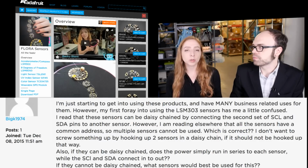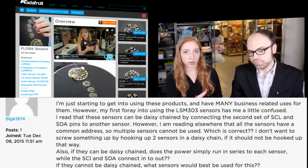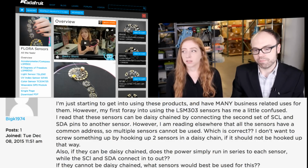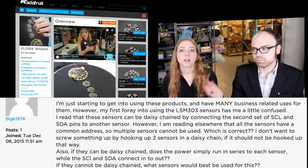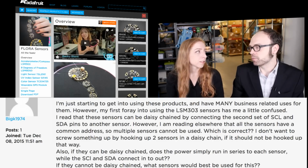So if you want to do more, you can't have more than one LSM303 on your I2C bus, or you're not going to get accurate readings from both of them. They have the same addresses. How can the postman drop off your mail if two houses have the same address? Need a change of address form, but that's a whole other story.